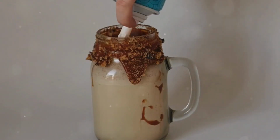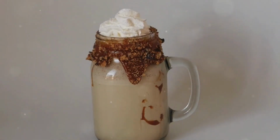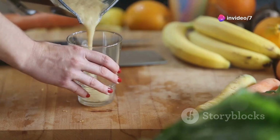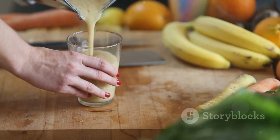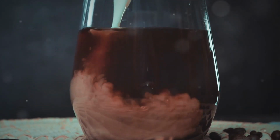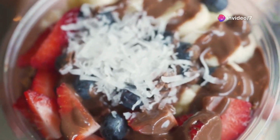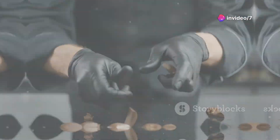Want it richer? A dollop of peanut butter does the trick. It adds a creamy, nutty flavor that complements the chocolate perfectly. Pour into your favorite glass and enjoy. The presentation is just as important as the taste, so choose a glass that makes you happy. See, I told you it was simple. With just a few ingredients and a blender, you can create a luxurious treat that feels indulgent but is incredibly easy to make.